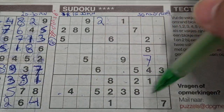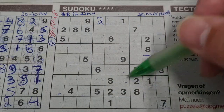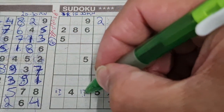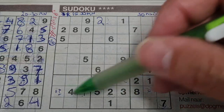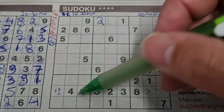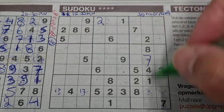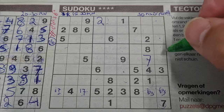We have 4 missing numbers in this row. 2 of those missing numbers are the 1 and the 7. We have 1 and 7 in this big square, so no 1 and 7 in these 2 boxes. The 1 and the 7 go in those 2 boxes as a pair. So 2 numbers left in this row for numbers. The 1, the 2, the 3, the 4, the 5, 6 is missing. The 7, the 8, and the 9 is missing. 6 and 9 cannot fill this yet. Let me mark those boxes.